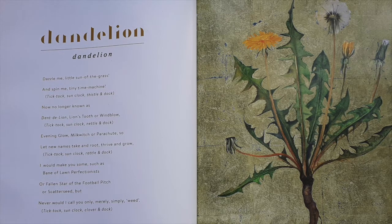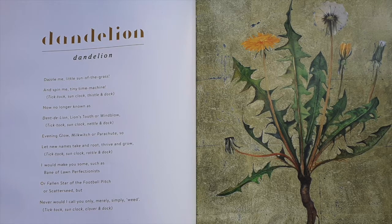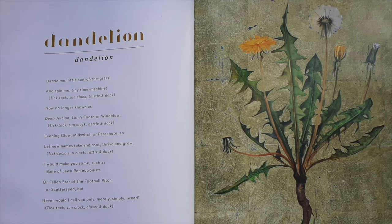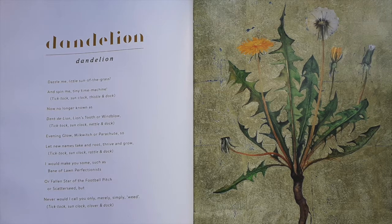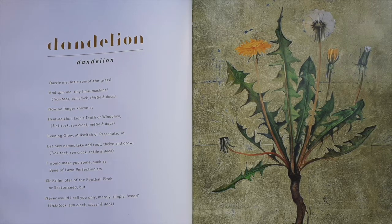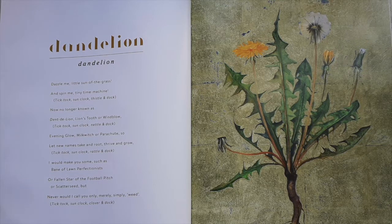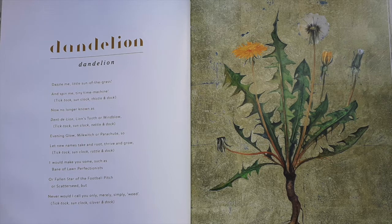Dazzle me, little son of the grass, and spin me, tiny time machine. Tick tock, sun clock, thistle and dock. Now, no longer known as Dandelion, lion's tooth or wind blow. Tick tock, sun clock, nettle and dock. Evening glow, milk witch or parachute. So, let new names take and root, thrive and grow. Tick-tock, sun-clock, rattle and duck. I would make you some, such as bane of lawn perfectionists, or fallen star of the football pitch, or scatterseed. But never would I call you only, merely, simply weed. Tick tock, sun clock, clover and duck.